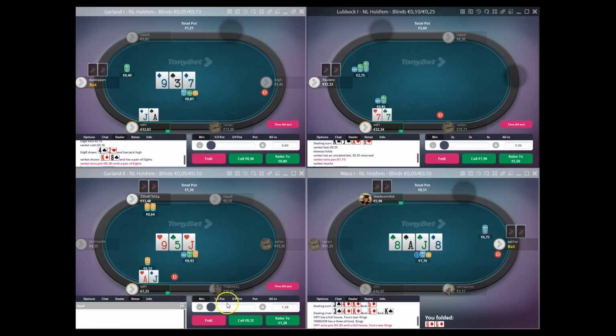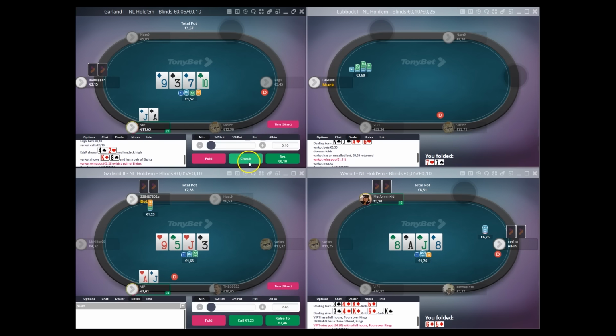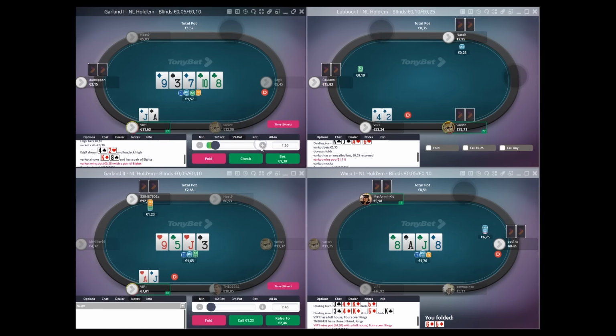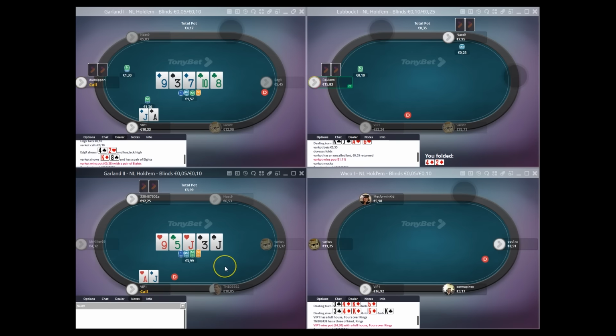And we're in a few tricky spots here. I think ace-jack's a pretty easy peel on both tables, and sevens is a fold for his stack size on that table. So yeah, we're going to do a series. It's going to be a 4-parter, and it's going to show you how I approach these games and how we can crush them and how we can make money from TonyBet.